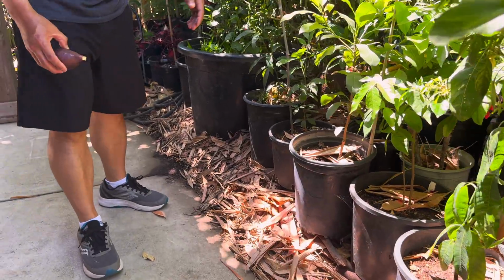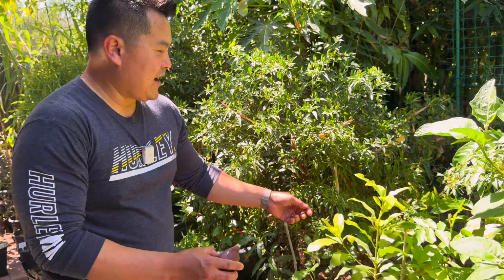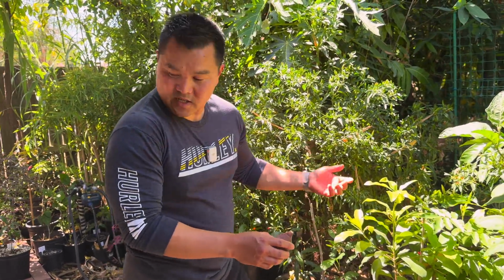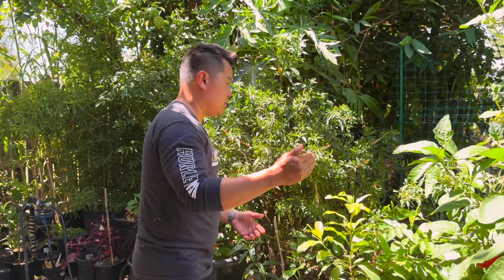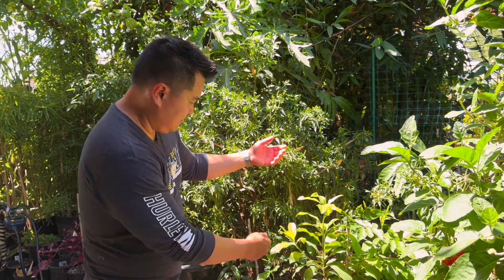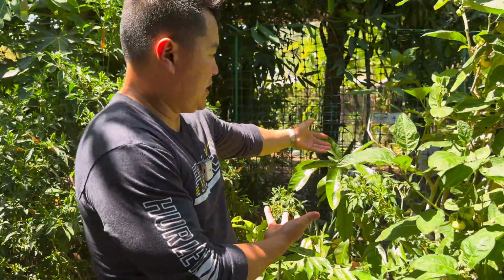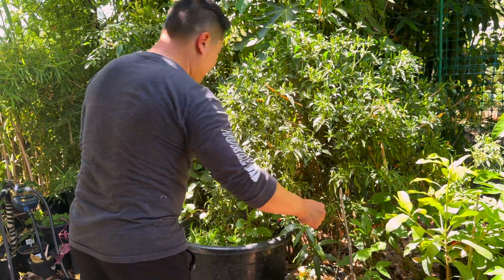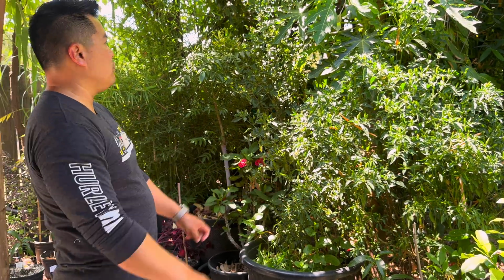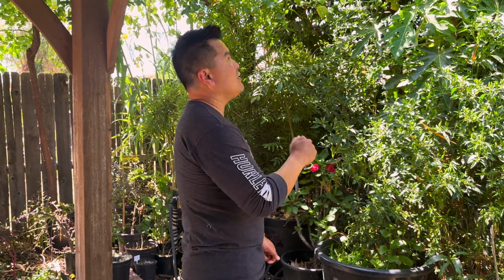A lot of these I've got out of the greenhouse. I'm trying to get them to acclimate to the natural sun as the temperature warms up. But yeah, look, sapote next to black sapote, ice cream bean. Again, nothing wrong with growing from seed. That said, they would do better if they're in the ground.